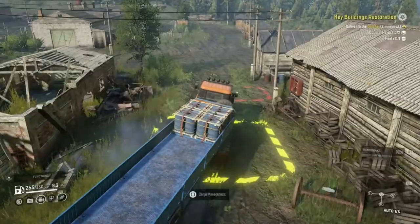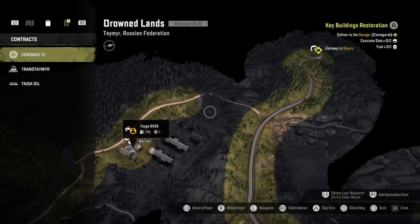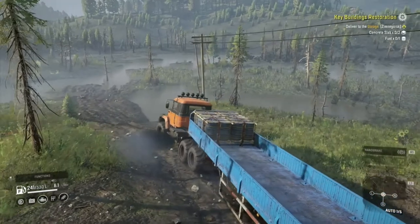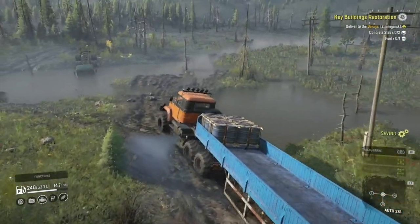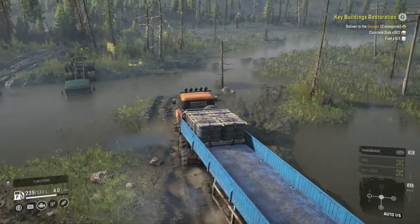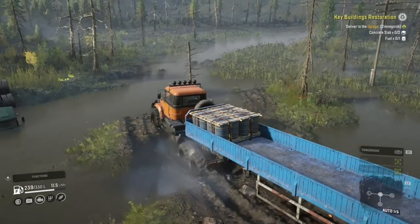So we actually need to just carry on now. We basically just carry on this road and then hook a left. Alright, we've got a little bit of a bog before we can get onto the main road. This will be a good test of the Tager. There's also a sunken truck over there. That's for a future episode to go and rescue. I think the road goes over there, but I'm going to chuck it through the middle here.